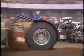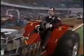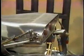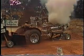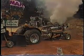Power. Maximum earth-shaking power. Modified 4x4 truck. And supercharged two-wheel drive dynamos. Multiple supercharged high-performance engines, up to 10,000 horsepower, fighting the drag of the big sled.